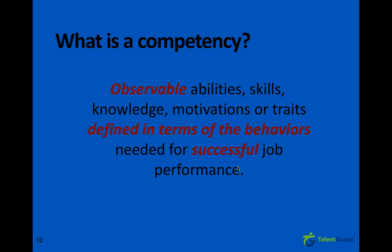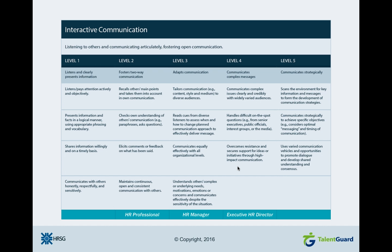Competencies really help translate the strategic vision of a company into specific employee behaviors, resulting in improved business results. That's the power when you start aligning employee behavior with organizational goals. Because competencies form a bridge between how the employee needs to behave and the success of the organization.